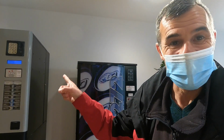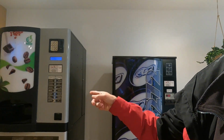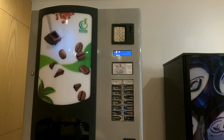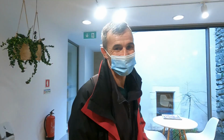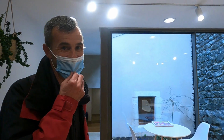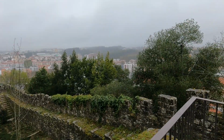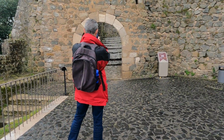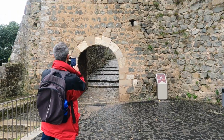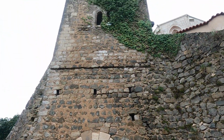We bought our tickets. And there's a little cafe. You can get coffee in a machine for 40 cents, which is excellent, water for 50 cents, and a nice place to sit and relax before or after you go to the castle. The very first site of interest we come to is Bell's Tower.